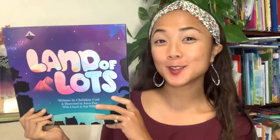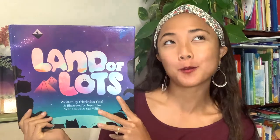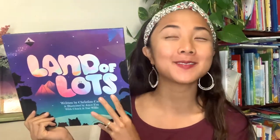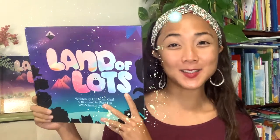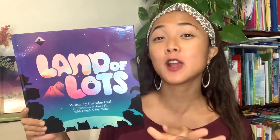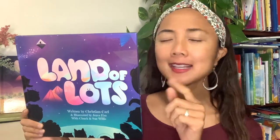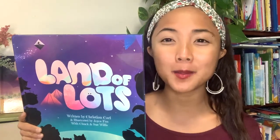Here from MaiStoryBook, and today I have a very exciting new interactive read aloud for you, where we are going to travel to a very special place and meet some very special friends. So, my friends, the title of today's interactive read aloud is Land of Lots. So be ready to travel to the Land of Lots. And what is the Land of Lots, you might ask? Well, don't you worry, my friends, because we're going to read all about it.